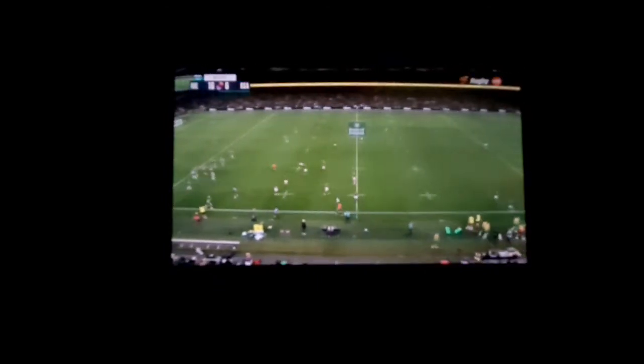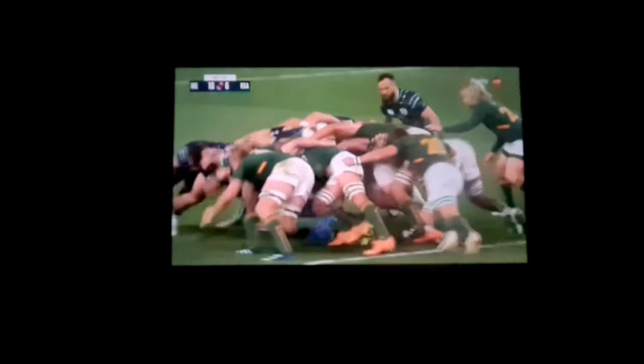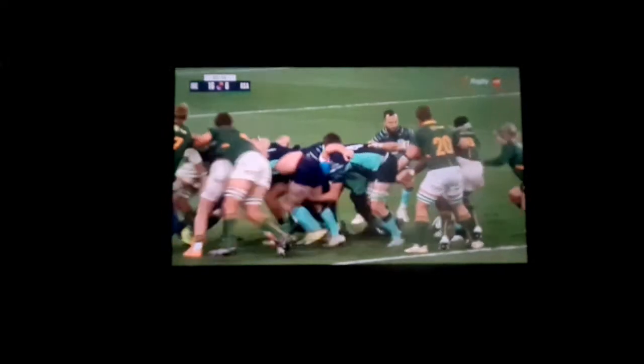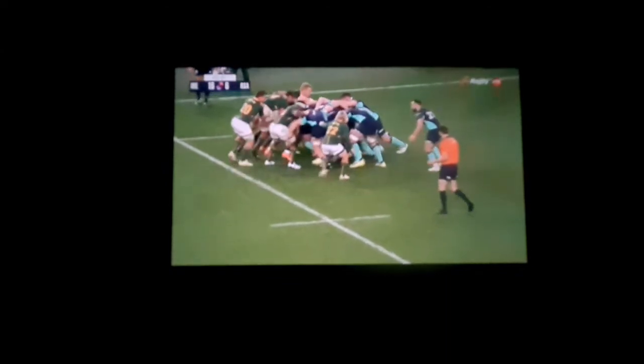Yeah, and these are easy exits for Ireland. And it's on the left-hand side. You can see Vincent Clark being turned. And Porter coming through down the left-hand side. There it is right there.